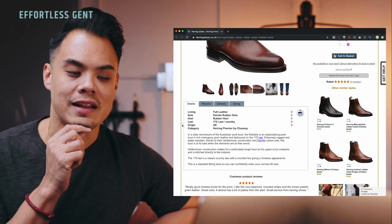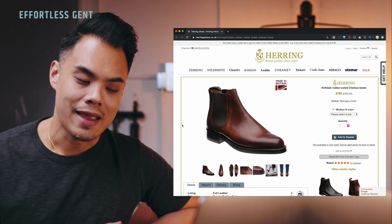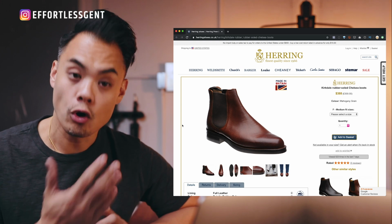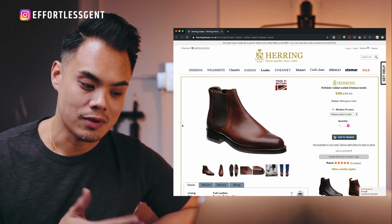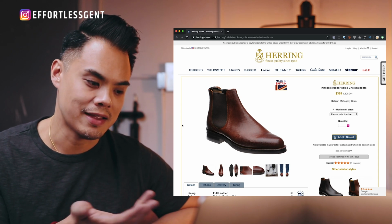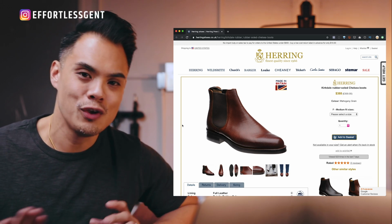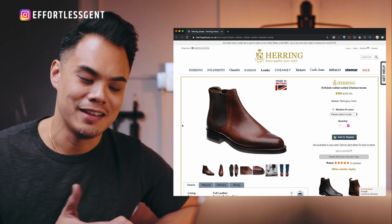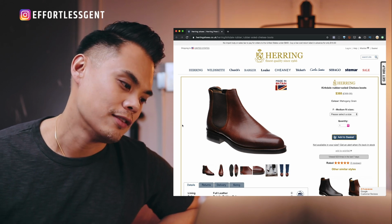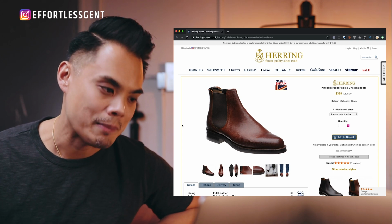One good thing about them is that even though you are shopping from the UK, they do offer a return label for $10, super easy to ship back and forth. They do send out orders every day from the UK to the US. For example, I ordered a pair and it came, I think, within 1 or 2 days. It was really fast all the way from UK to New York. If you're used to Amazon shipping 1 or 2 days, it feels very similar when you're ordering from Herring. So that is a bonus to ship from these guys, and the product is just really beautiful, so I definitely recommend you checking them out.